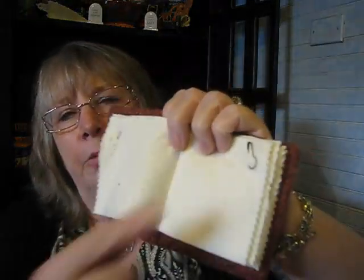I have a little bulb pin here, and I'm actually waiting to get some paper crafting stuff. I'm waiting to get a clear embossing powder so that I can make some little tags to put on here to put the sizes of the needles that I have on the pages.